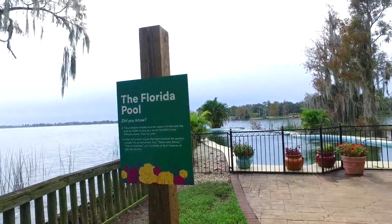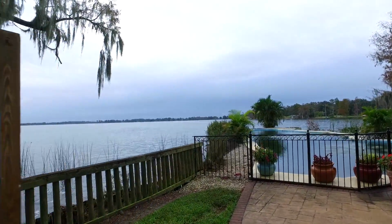One more neat bonus that is very historical to the site, it was one of the most oddly popular things at the Cypress Gardens during its heyday, other than its water skiing and gardens, and it's this thing right here. The Florida pool, and that's a lot of bugs. Oh god.